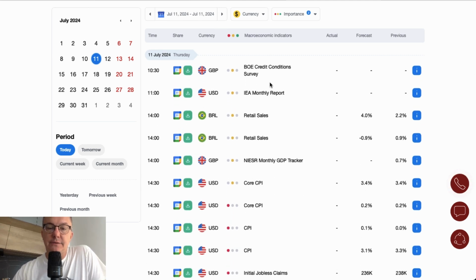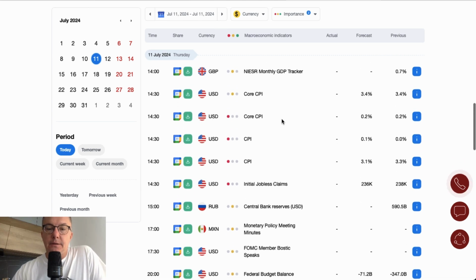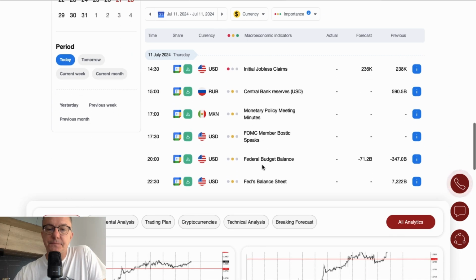Bank of England credit condition survey will take place at 10:30, and 30 minutes later at 11 o'clock we got the IEA monthly report data. NACIR monthly GDP tracker from the UK will be released at 2 o'clock, and then 30 minutes later we got a bunch of the very important data from the US: CPI, core CPI and the initial jobless claims. All of this data are scheduled for release at 2:30.